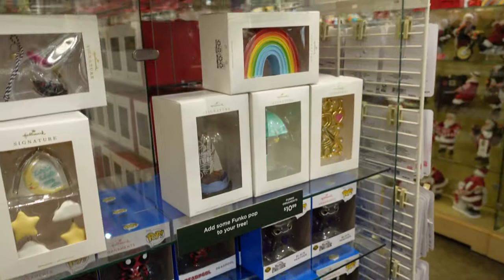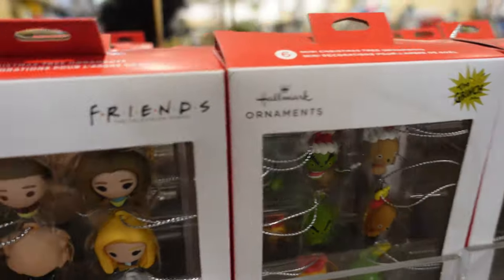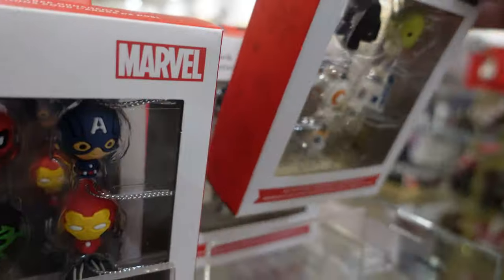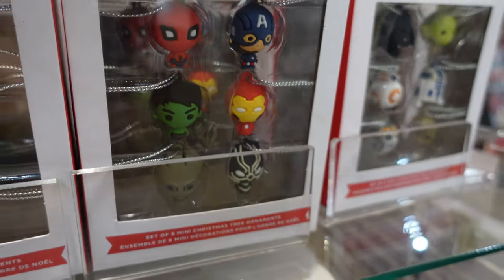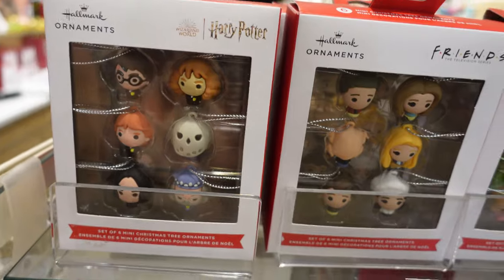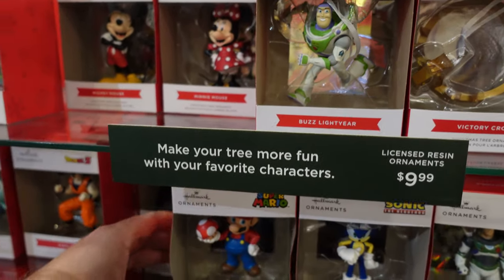No. Look, they have little tiny mini ornaments to go with things too. They have a Friends one. They have a Star Wars one, of course. Those are cool. Marvel. The Grinch. And Harry Potter. Got some for $9.99 here.